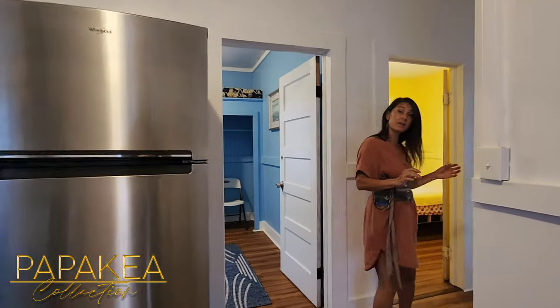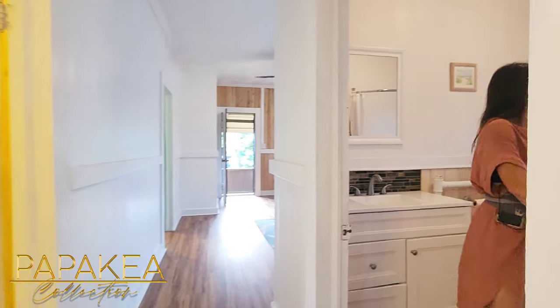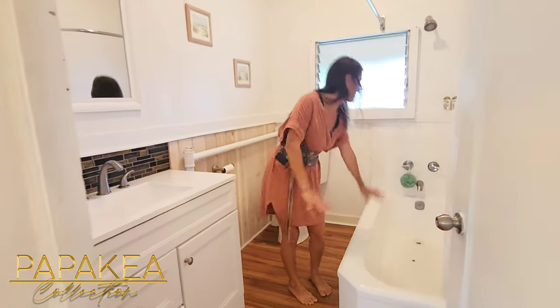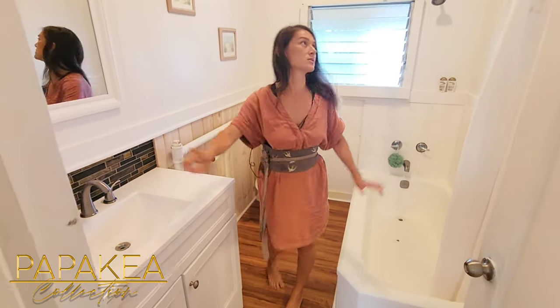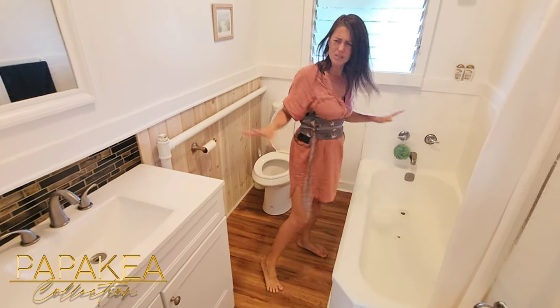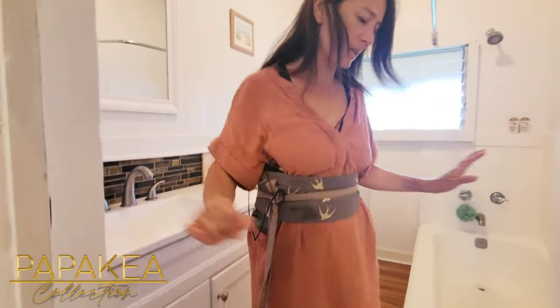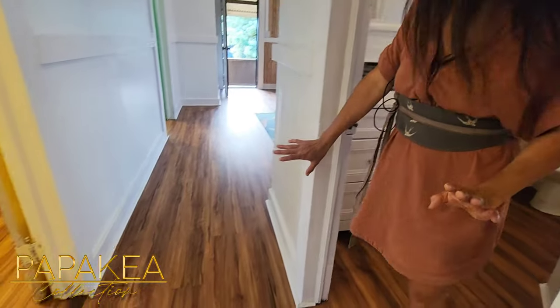So let's take a peek at our bathroom before we go explore our bedrooms. We do have that old school tub that's kind of built in, and we have some fun little details that just show this plantation era. Very sweet, sweet little space. Very usable, clean. The floor is in wonderful condition. It looks like the floor has recently been redone. Let's go check out our bedrooms.